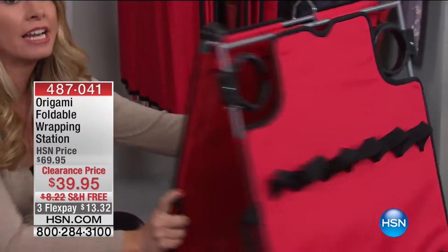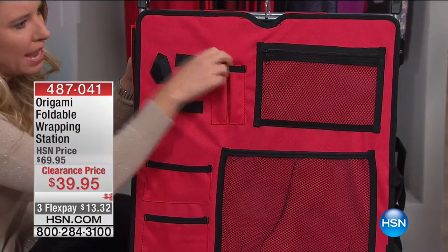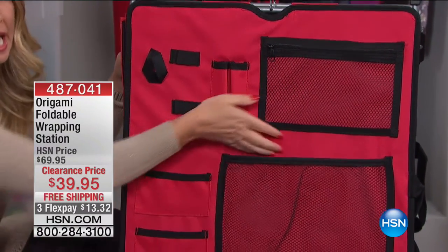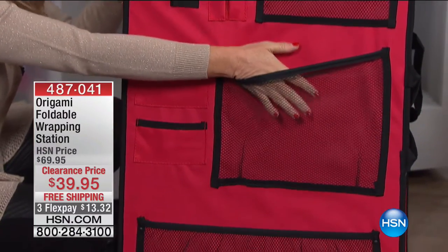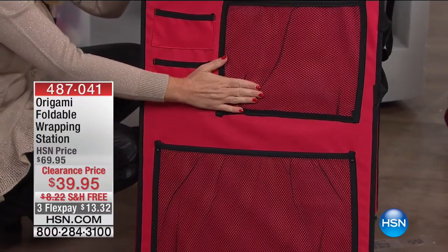But that's just one side. Check out the flip side, Carrie. Now we've got all these pockets. We can put our pens here, scissors, tape, whatever you need. I love that the pockets are mesh. Now you can see everything, so there's no guessing game. All those name tags are secure.